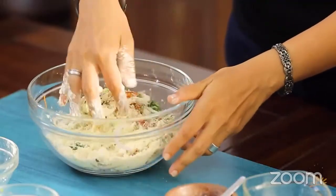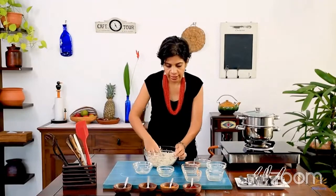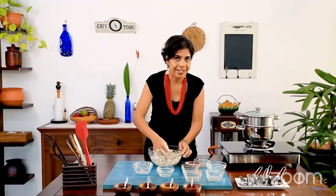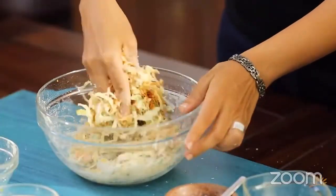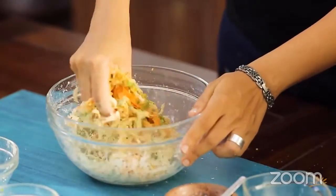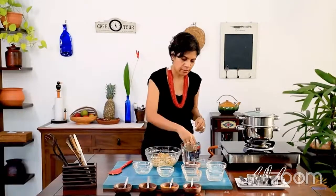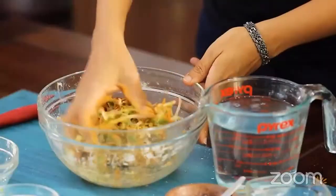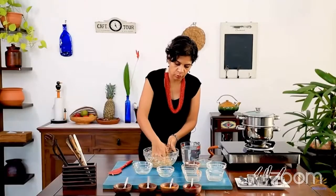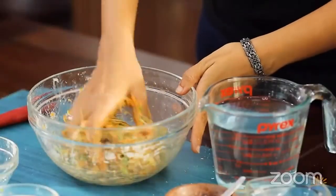Now the idea is to massage the vegetables so that they release their own water, and that's what is used for binding the pakoras. We don't add any water. As you can see, it's releasing water and it's absorbing the besan. So I'm not going to add any water unless needed. I'm just going to dip my hands in water so it makes it easy for the dough to leave my hands. And you'll find it much easier to deal with the dough just by dipping my hands in water and that's it. So these are now ready.